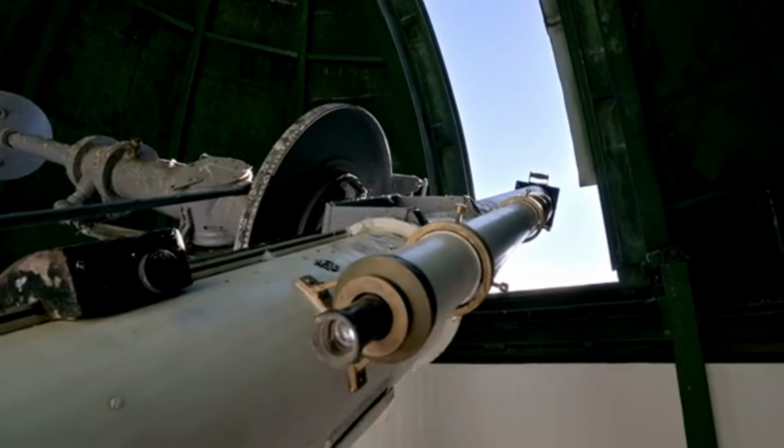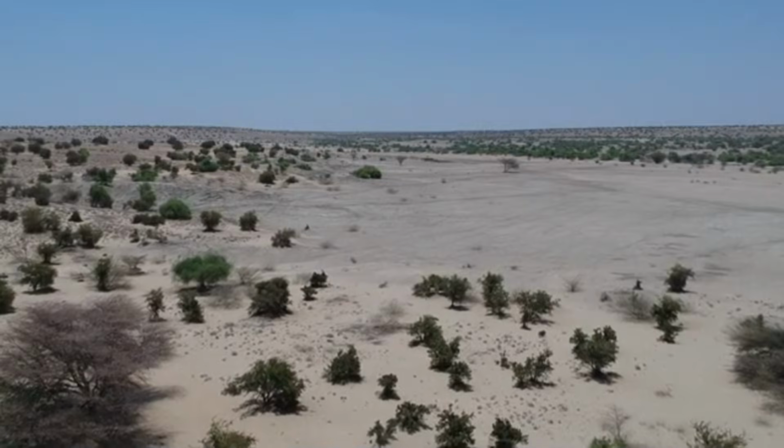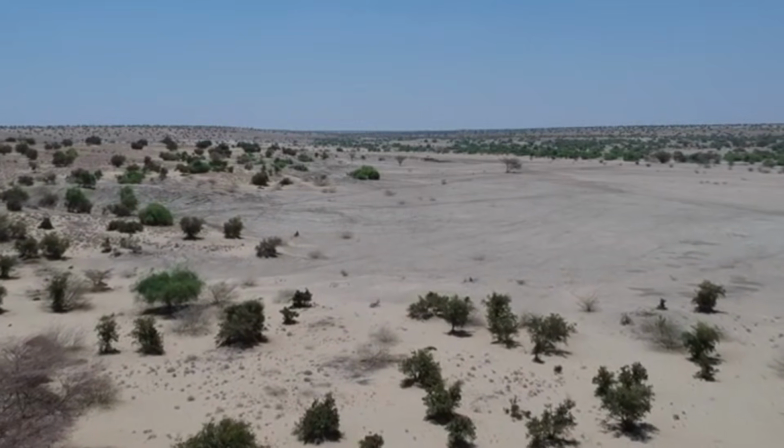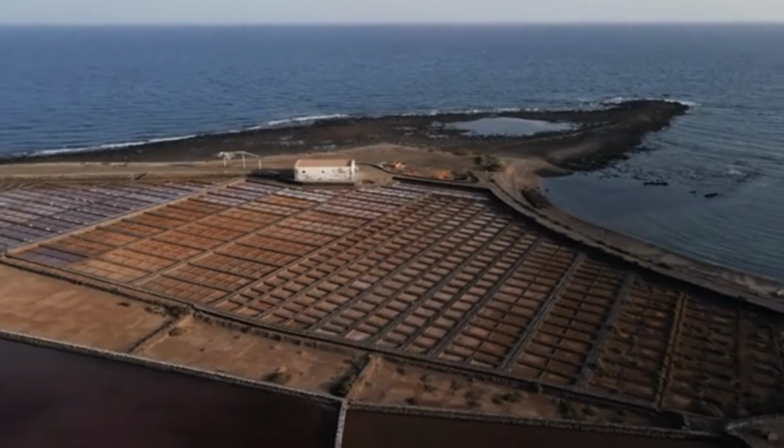It ran entirely on sunlight, no fuel, no pumps, no mechanical components. It operated continuously for over 40 years, supplying fresh water to a mining operation in one of the driest deserts on Earth. That was 153 years ago.